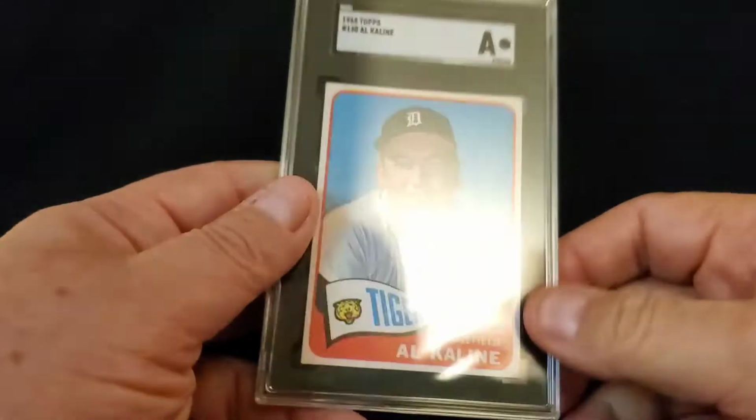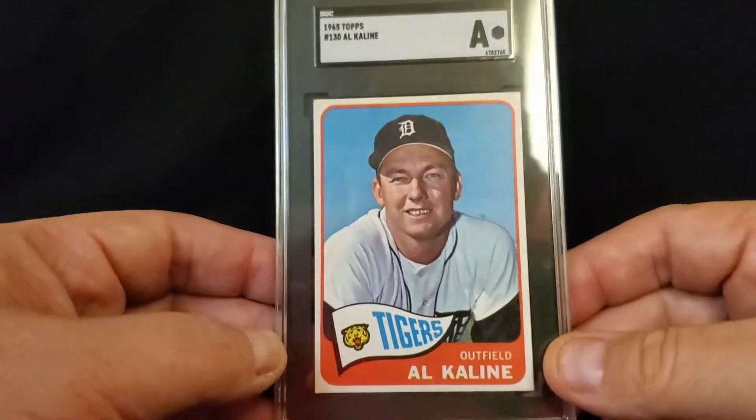Picked up an allotment from B. Roth and Garrett, card cutter. Garrett mentioned that he tried his hand at some SGC grading. He didn't feel he did too well. And I said, I will buy them for inventory for my shows that I'm doing. We came to an agreement and picked up some stuff from B. Roth. So let's start with Garrett's 1965 Topps Al Kaline.